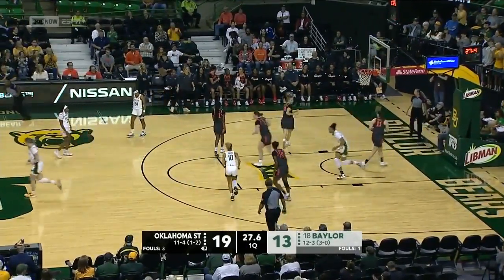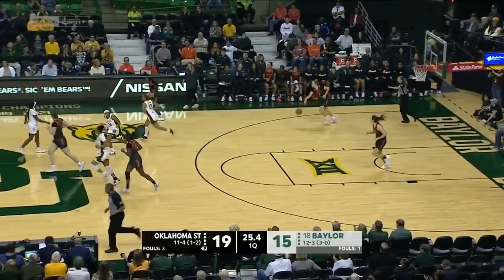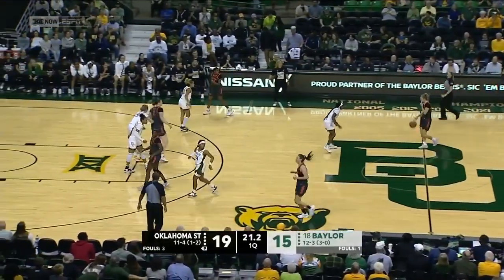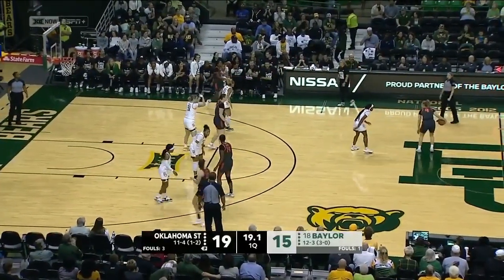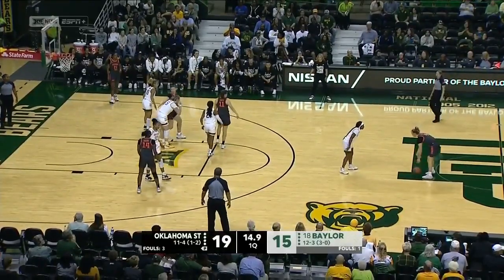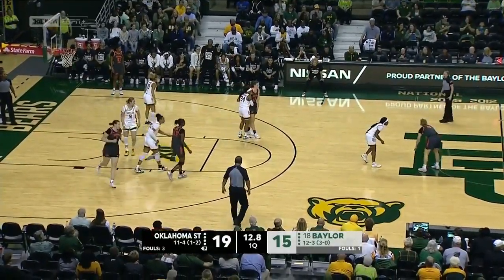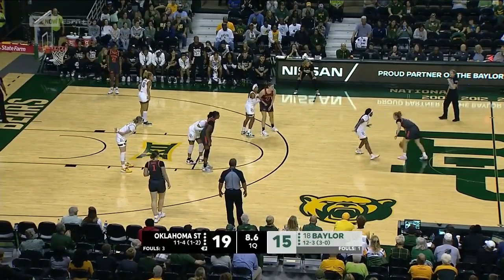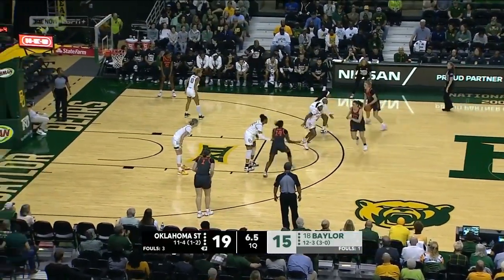Fauntleroy underneath off of the drop from Owens. Nice shape up for the freshman out of Springfield, Missouri. She's been the Big 12 Freshman of the Week twice. Little Paige Buggs has been the Big 12 Freshman of the Week twice for Baylor. Fauntleroy shooting 50% from the floor on the season, 1 of 3 tonight.